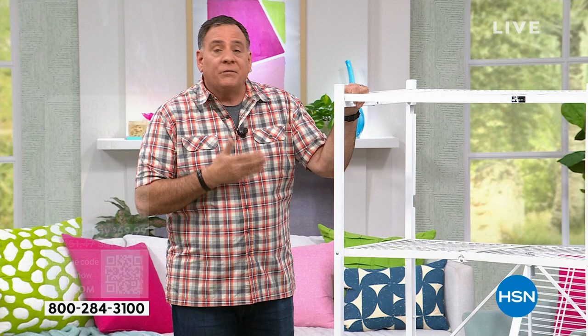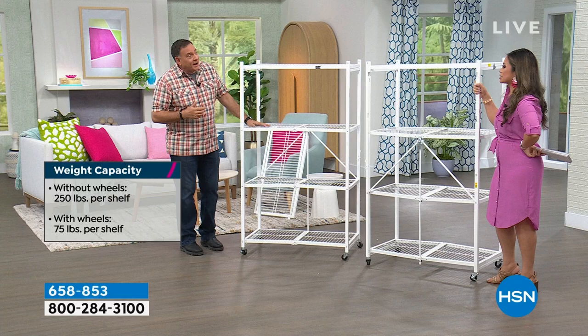And these wheels are awesome. Let me tell you something. That's actually what I wanted to say. For me and organizing my garage, all I have to say is that I have a lot of stuff.